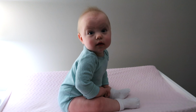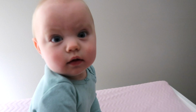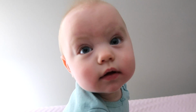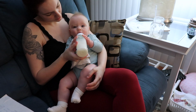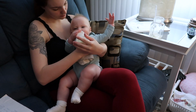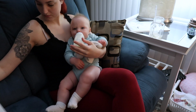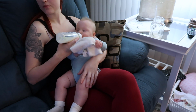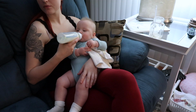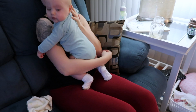So Ava, over the past couple of weeks, has learned to sit up by herself and she loves it. Now I will take her out of her room and into the living room and I will feed her. Ava has about 5 7-ounce bottles every day, and then she'll have solids in between those bottles. For any of those of you wondering, the formula I use with Ava is the Earth's Best organic formula, but it's the gentle version.